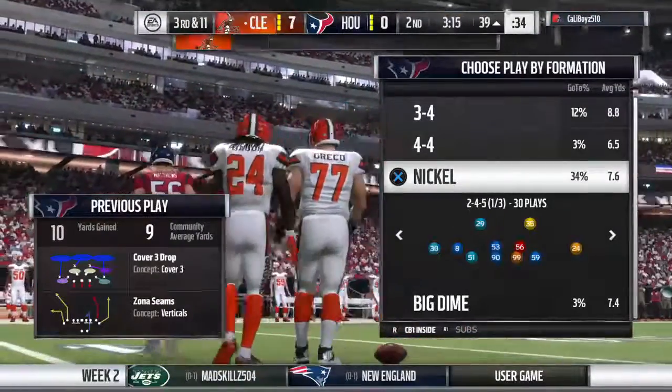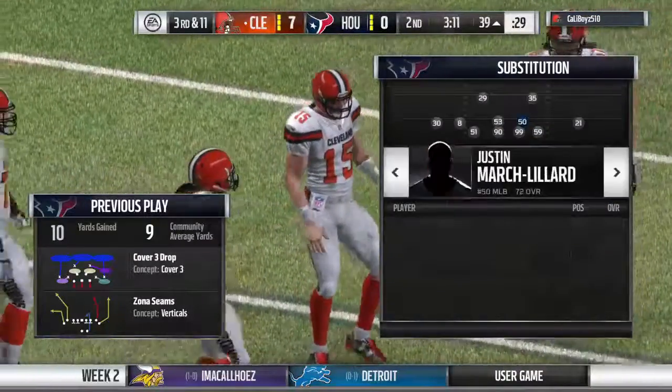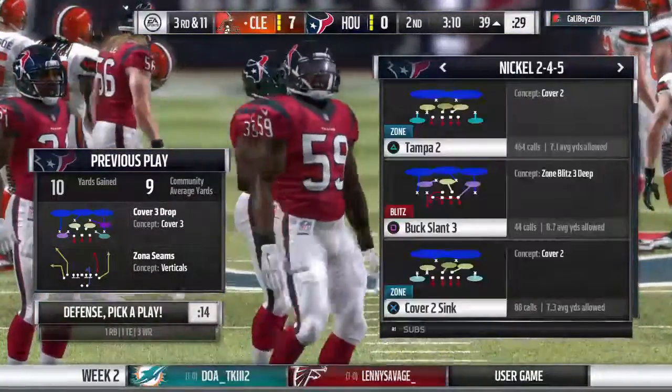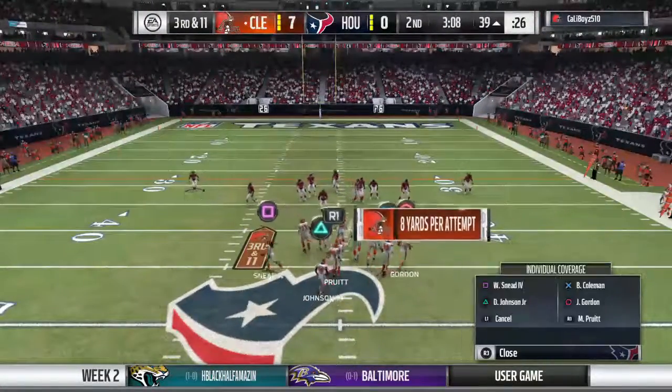Everyone's got to be able to catch the football. Doesn't matter what position you play, but if you're on offense, be aware a ball may come your way. And they'll be in search of 11 yards here on 3rd down.